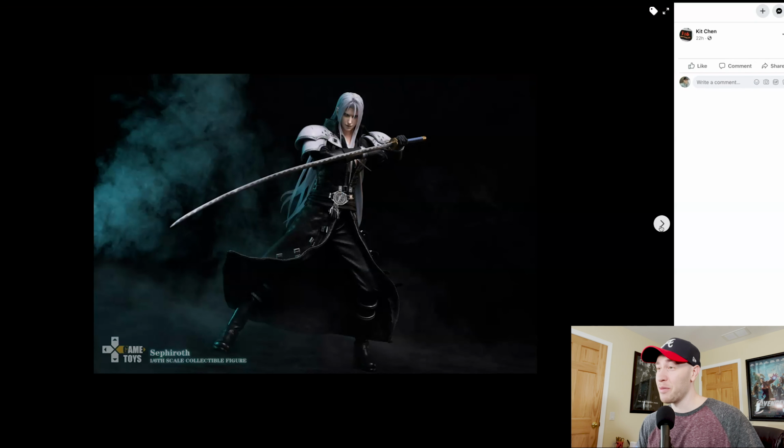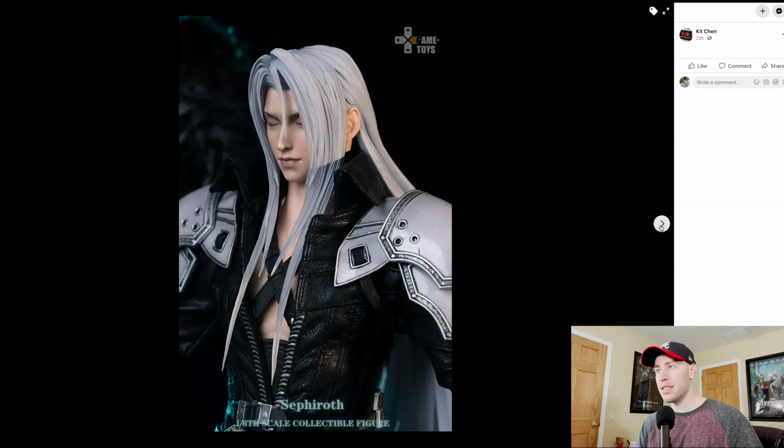But that looks really, really cool. The Masamune Sword is going to look awesome. It's so big. Hopefully, I'm a little bit worried about the weight of it. So it's going to be a little bit interesting to see how that's going to play out.